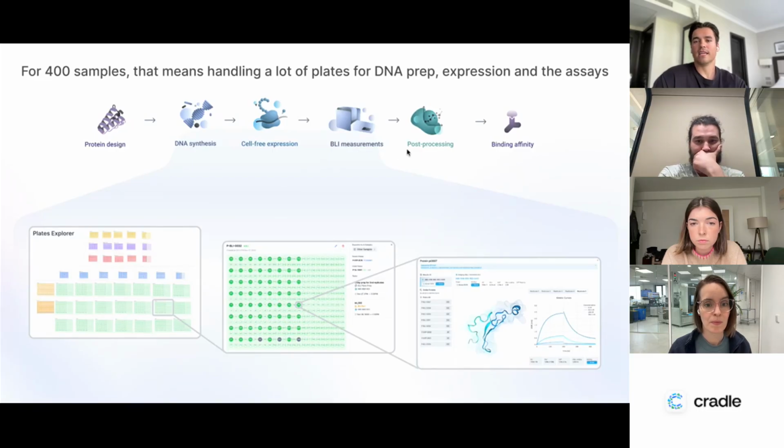Then we process all the data, and get the binding affinity out of the analysis of the binding curves, which shows you how much the binder is binding to the target. So that is a snapshot of the complexity of the wet lab side that we're handling with our platform here, which allows the participants to just upload protein designs as amino acid sequences and get binding affinity out of the platform.